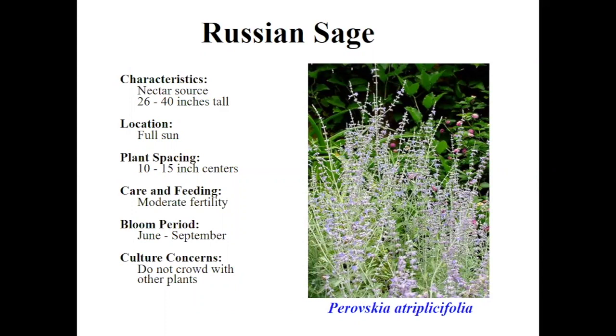One is the Russian sage. Its Latin name is Perovskia atriplicifolia. That's where they get the name Russian. It is a good plant for dry, sunny places, well established before summer heat. Fall planting is good. Single plants do not look showy due to the diffuse nature of the flower.